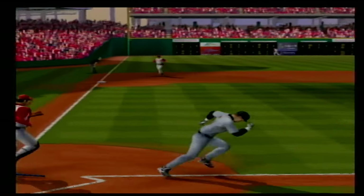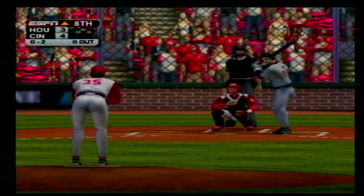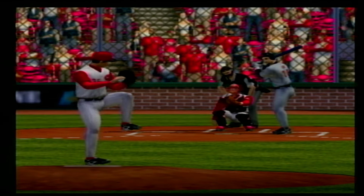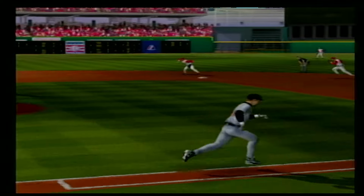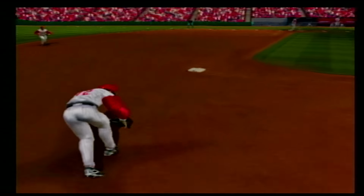This one is hit down the left field line. Does it have enough on it? Way back there. And foul. Now here's a swing and a ground ball. Lopez is up with it, and his throw is in time for out number one. That was a nice throw by the shortstop. He wings it over to first to get the hitter out.